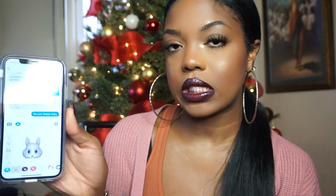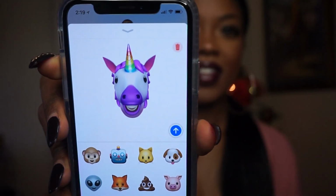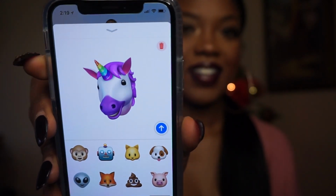The other thing that I really love about this phone is the animojis. Oh my goodness, they're so cute, guys. Look at these animojis. Okay, so let's see. I'm going to pick, oh, all right. I'll be a unicorn for today, and I'm going to send an emoji to my sister. Hi Maya, say cheese. You're going to be on my YouTube video, so I'm sending you my emoji. Isn't that the cutest? I absolutely love it.